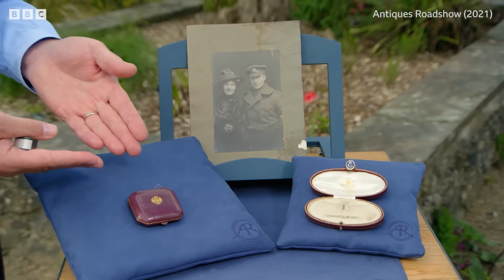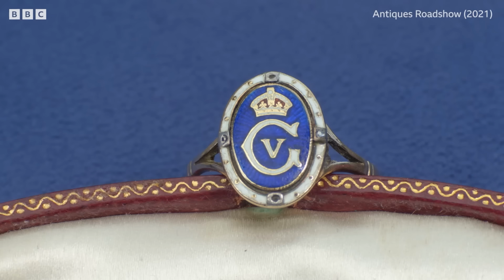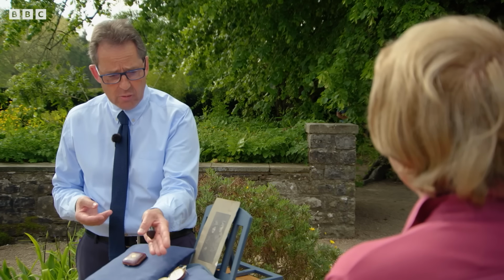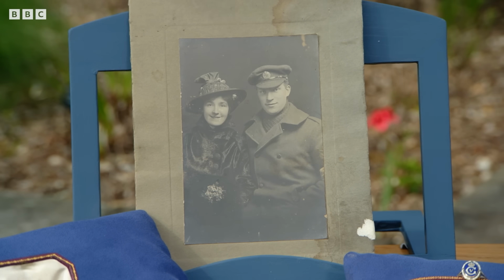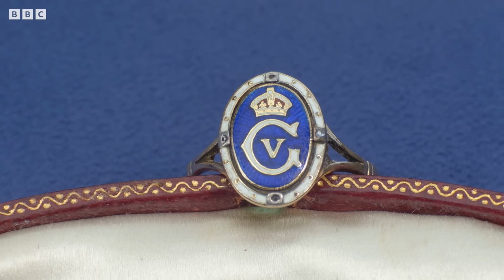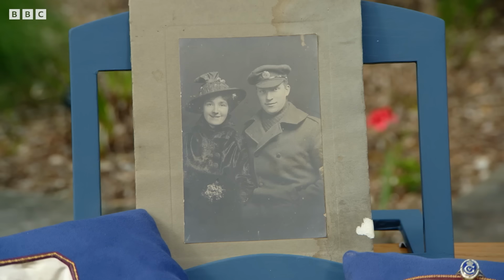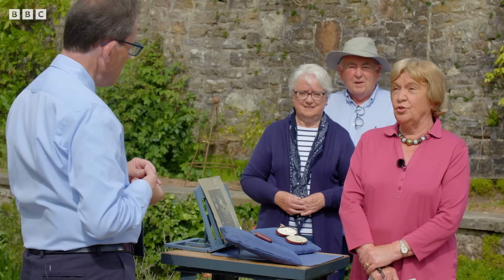Now, before I come on to this rather curious plum-coloured box, let's have a little chat about the ring first, which is fairly straightforward. And there's a connection between the gentleman in the photograph and the ring. Tell me what that connection might be. Originally, the ring was actually a tie pin, and it was presented to my grandfather, the picture at the back there, who was Thomas Walker. He was a footman at Buckingham Palace, and he was a footman to King George V.